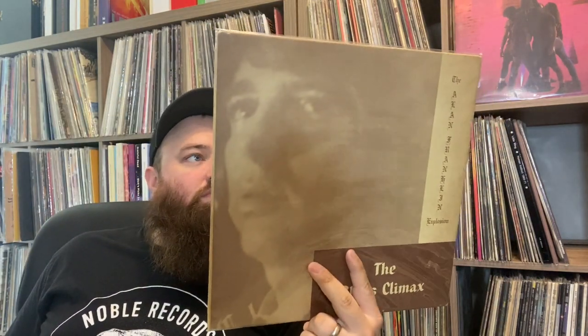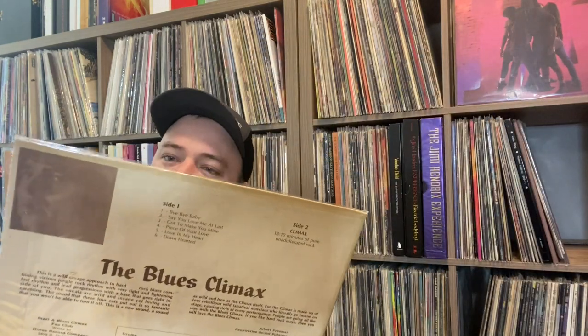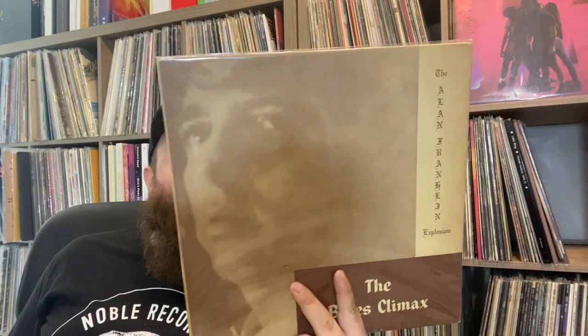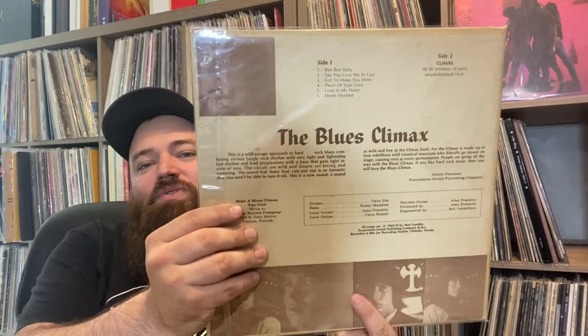Going through it. This is Alan Franklin Explosion, The Blues Climax. There's a couple really killer guitar riffs and songs on here. There's a couple more that are more country rocky. So it's kind of all over the place. A lot of times you'll see old albums like this that don't stick to one genre too well. They have a lot of different songs, a lot of different feels to it.